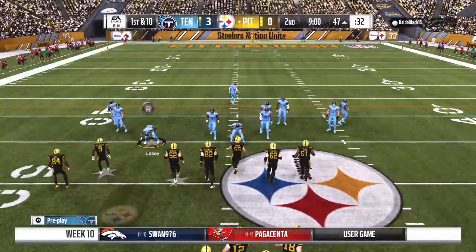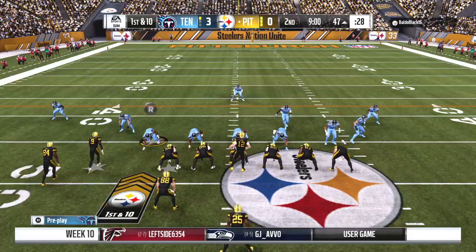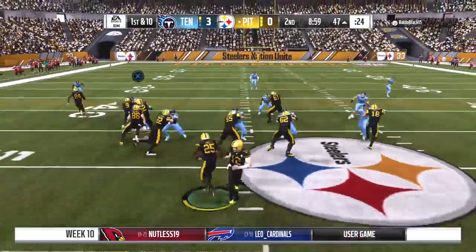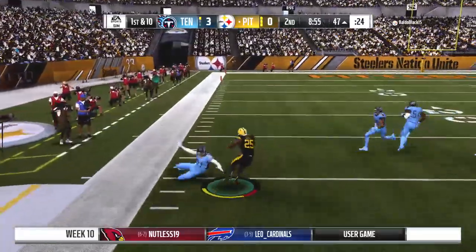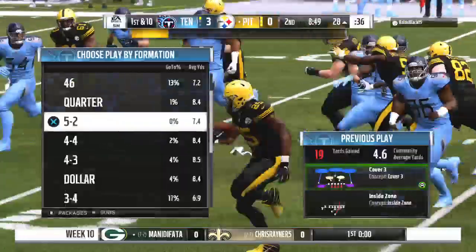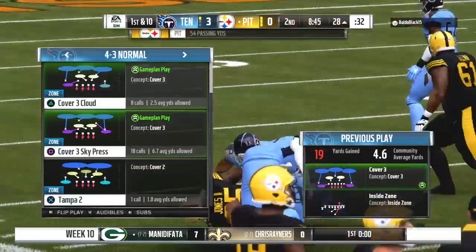So operating from Tennessee territory now. Here's 1st and 10 at the 47. A give to Jones. He will not go down. Have to retake those ankles. And he's going to get this inside the 30. Another big gainer that time. This one goes for 19 yards.